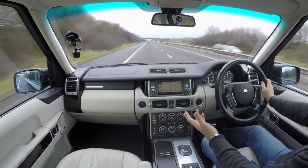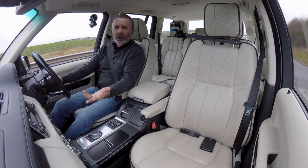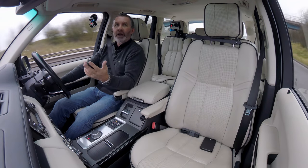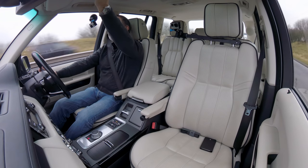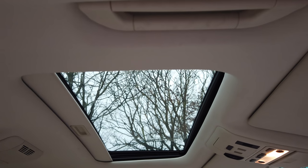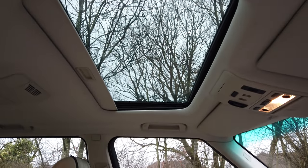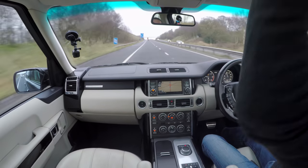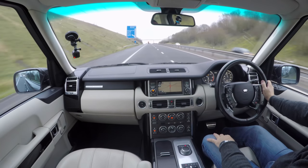I can usually find something that I don't like about a car. Not a lot these days, because pretty much they're all designed by computer, but there is nothing in this car that I don't like. Everything's fantastic. We've got the glass sunroof there. So it's a tilt and slide. Just take that all the way back. And then back again. Got the shade blind.